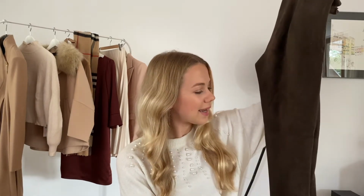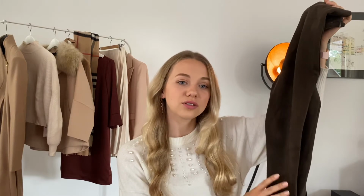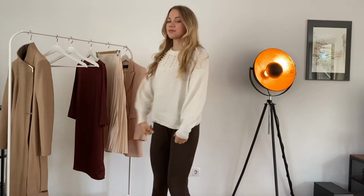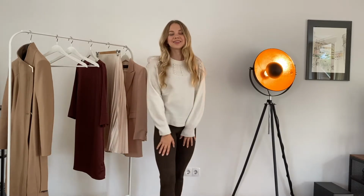You could also wear tights underneath to give you that extra layer of warmth, but they just look so much more chic and elegant and make much more of a fashion statement. For example, I have a nice pair of faux suede leggings from Zara. These are in a chocolate brown again. These look super great with chunky knits, and you can be super cozy on cold days or rainy days. When you really don't want to wear a skirt or tights, then you can wear a pair of leggings that's gonna keep you really warm.